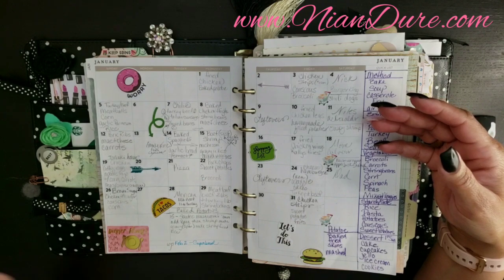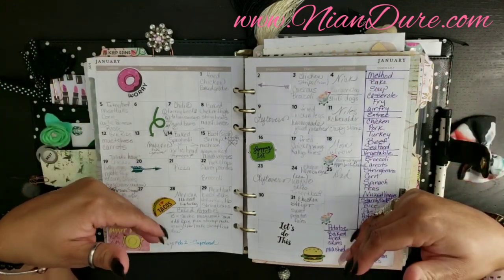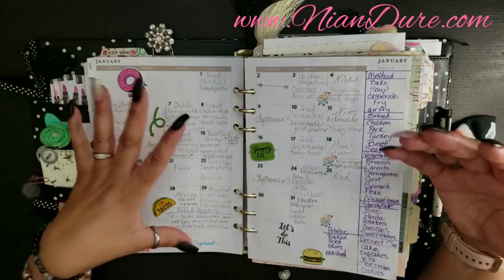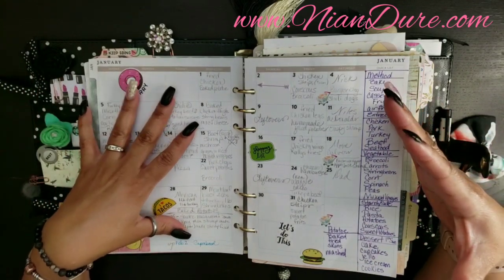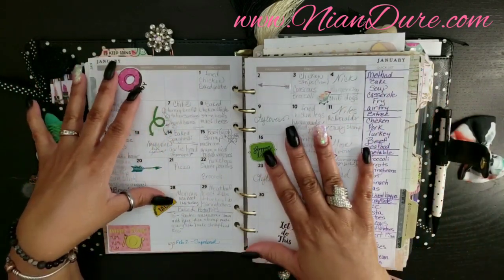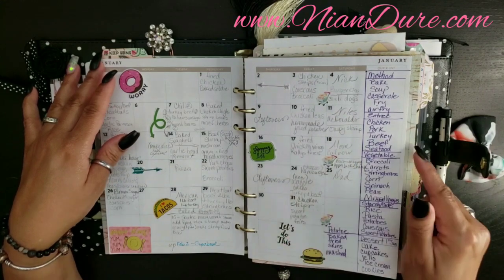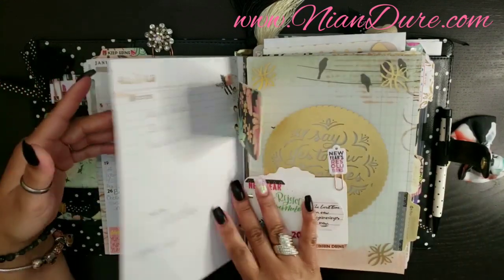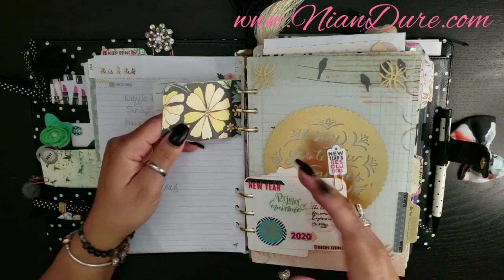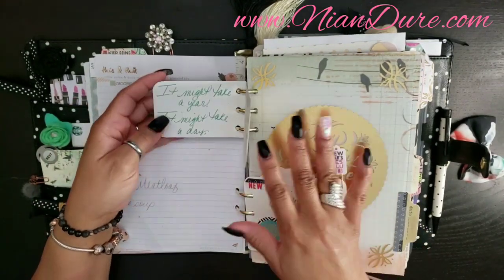Now, what we're looking at now is my menu plan for the month. I am going to keep this because it has already been an inspiration for some of the things that I have planned to cook for in February. And I suggest that you do that. I've kept them for months and months so that I can refer back to them.